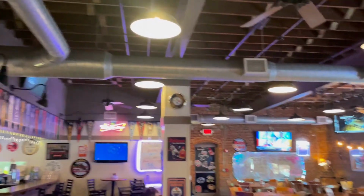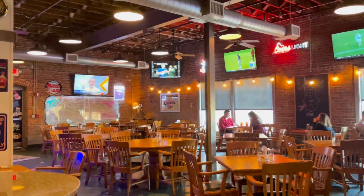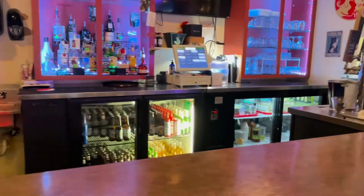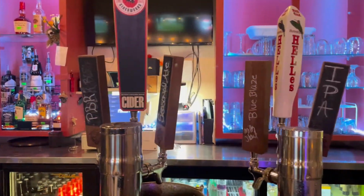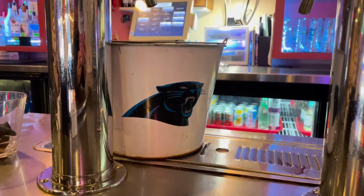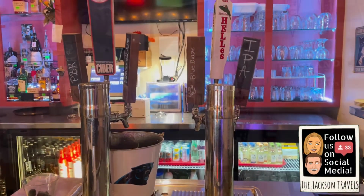The restaurant is technically a sports bar, so as you can see, they do have a lot of sports memorabilia around. We'll take a quick look here at the bar and see what kind of drinks they have on tap, as well as their bar service. As you can see, they have a couple things on tap. By the looks of the chalk, they change them out pretty frequently. And representing our local NFL team, the Panthers, they even have a beer bucket here for that.